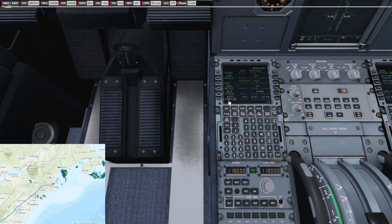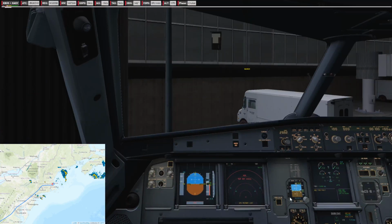Alright, so now we're just waiting for the IRS to align. Alright, I'm almost done. I should be loading up soon. Go. Nav TCAS fault, that's because of the IRS.